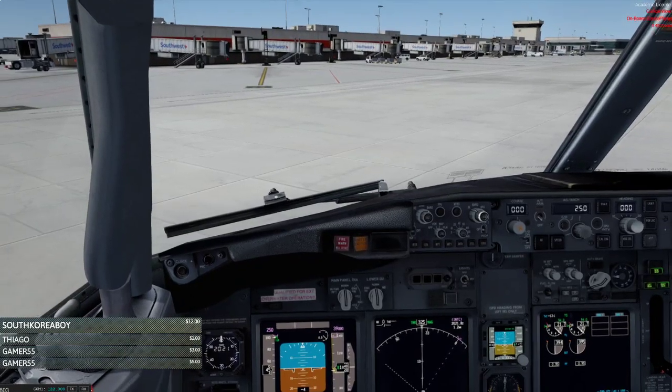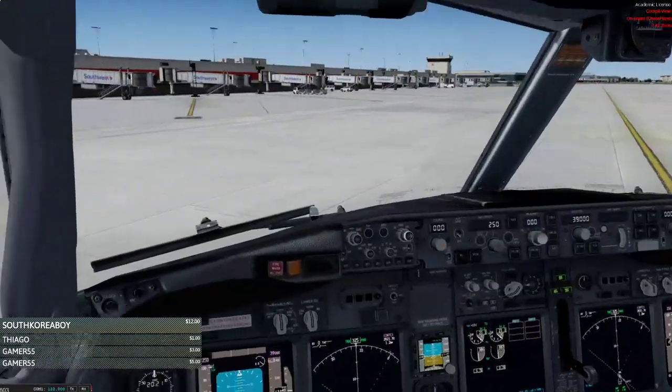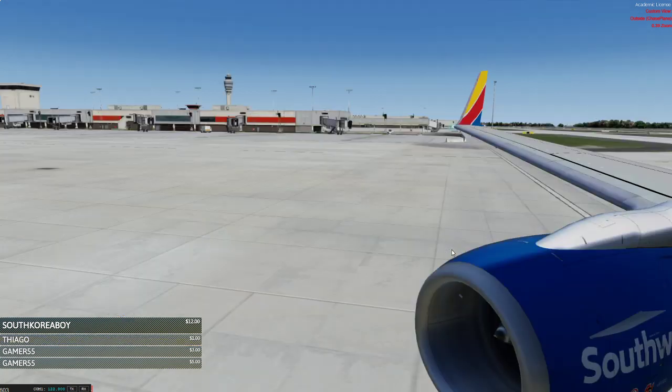Alright, look at that. It's rust in both engines. It's amazing. Wind shear is being reported by corporate pilots too. Ew, that's not good. Man, hats off to you for piloting in that weather. Nice job.